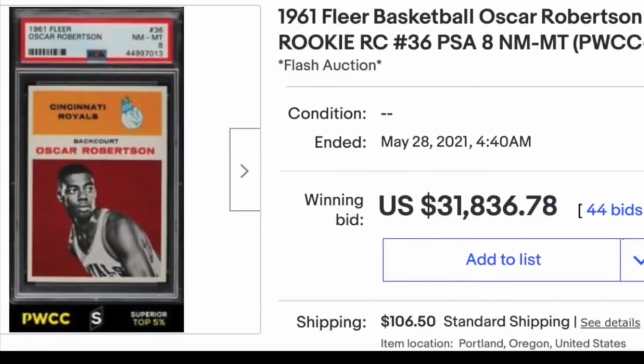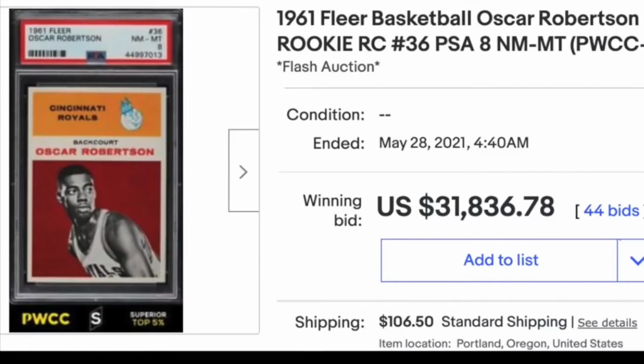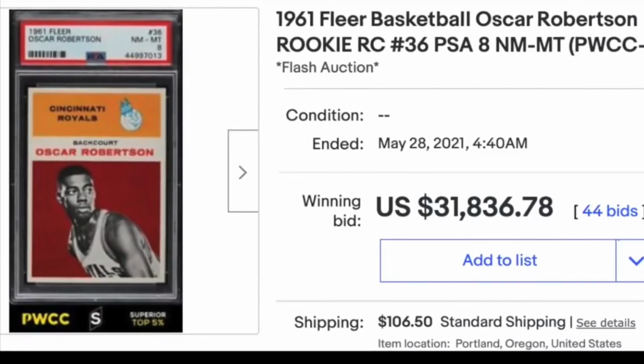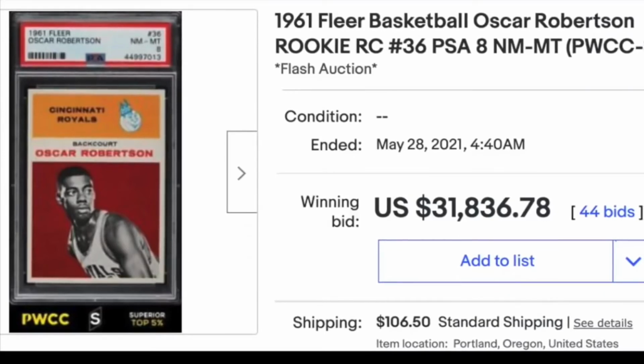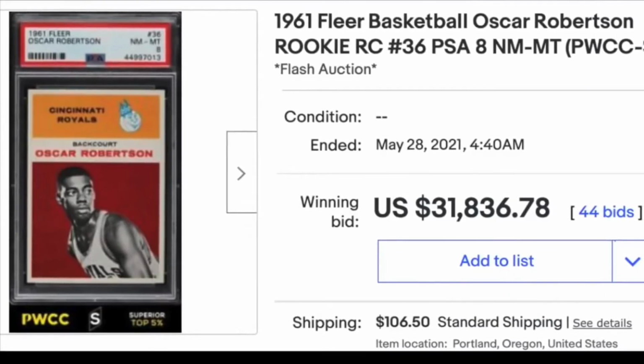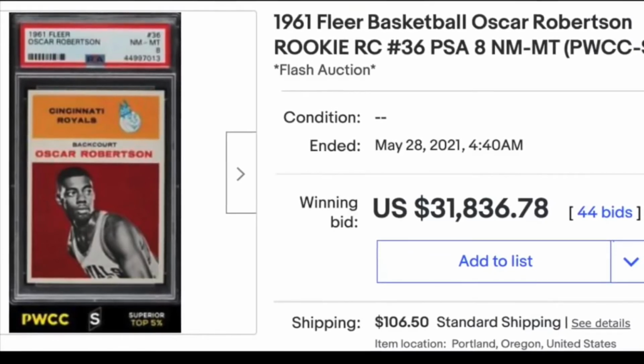Next is the 1961 Fleer Basketball Oscar Robertson, number 36, PSA 8, which sold for $31,836.78. This is not a surprising price. I know a PSA 9 sells for about $63,000. For PSA 8 there are 107, the PSA 9 pop count is 14, and then there's 1 PSA 10.